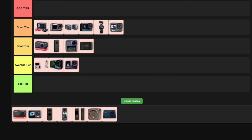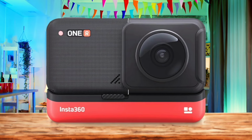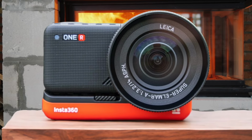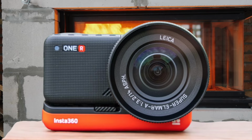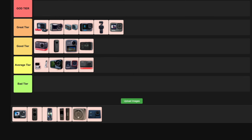Number 14. Insta360 ONE-R. The Insta360 ONE-R is a unique modular camera that can shoot both 360-degree and 4K video. The modular design is innovative, allowing you to swap out lenses, but it comes with some compromises. The image quality isn't quite up to par with GoPro, and the small screen and software issues can be frustrating. It's a versatile camera for those who want to experiment with different types of video, but it's not the best in any single category. Therefore, I'm placing the Insta360 ONE-R in the average tier.